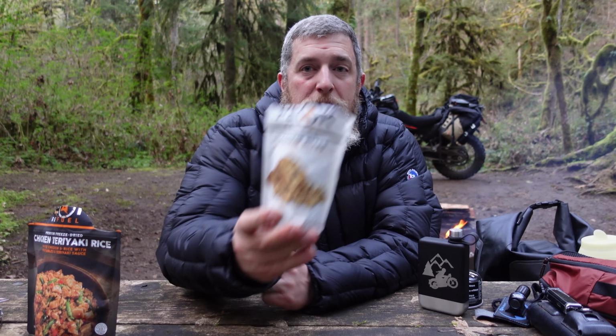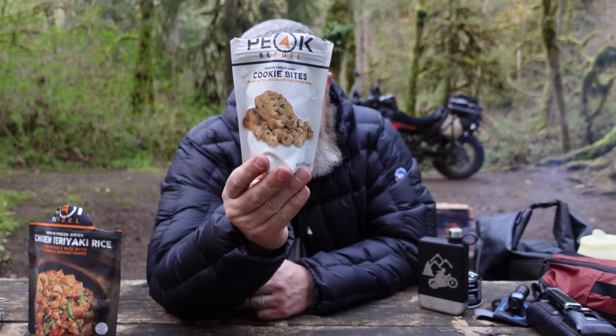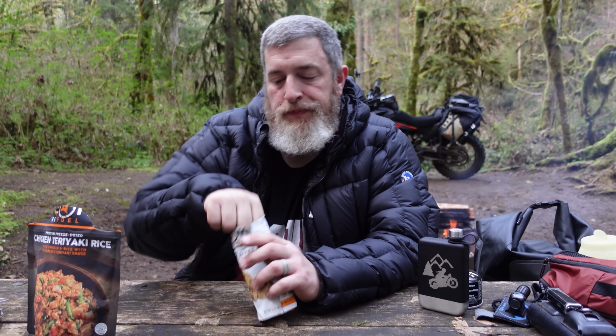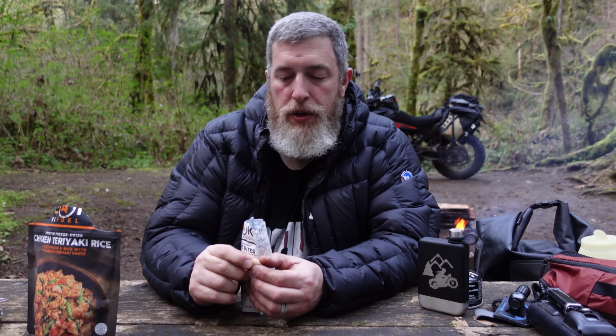Number three luxury that's worth the space in your pack is a little sweet treat at camp. I like to eat dessert. I like to have something to look forward to after dinner when you're just kind of hanging out, in particular during the summer when you can't have a campfire. So we have a lot of options that you can take.